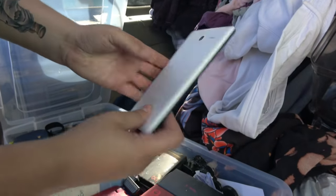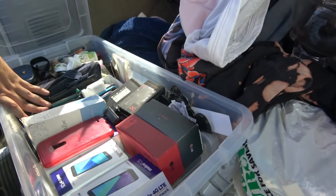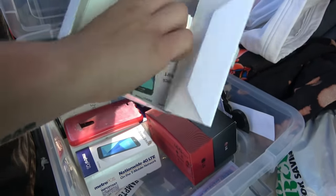Oh, that's a tablet. Check that out. A one-touch tablet. This is the same thing. We put them in the lots if we can't get them to work. So we'll count two phones, a tablet. I don't feel nothing in this one. This one feels light. Yeah, no phone there.